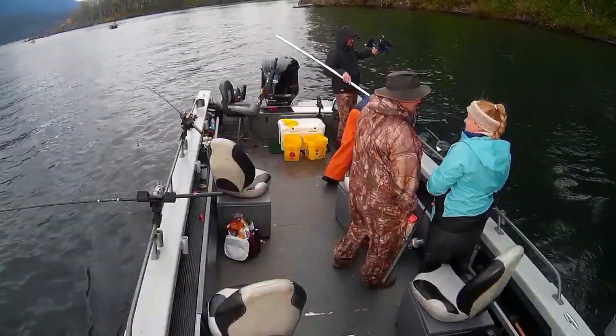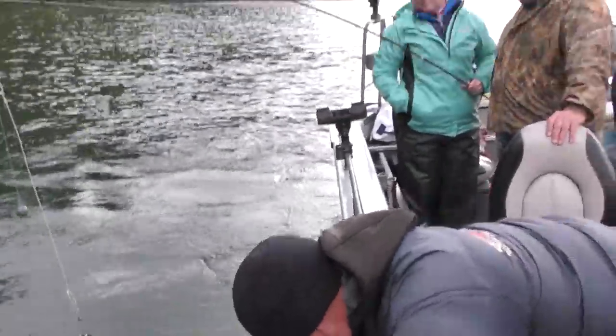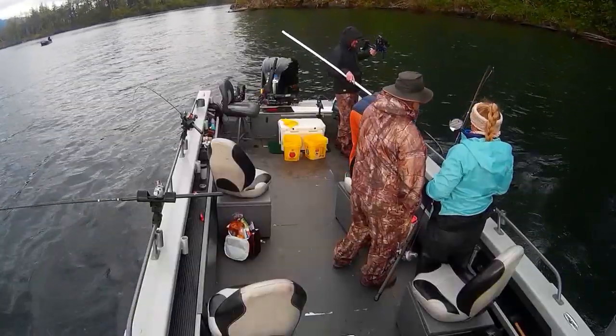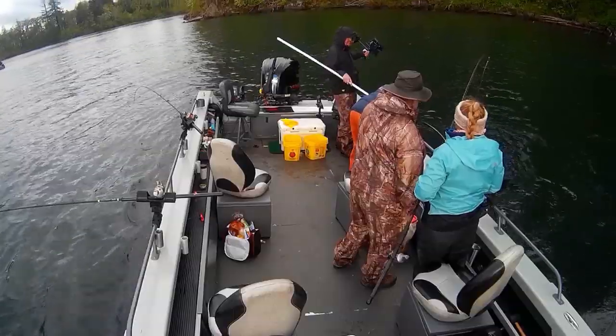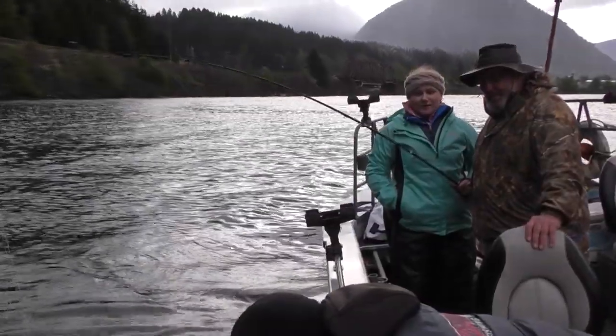It was fun on the fight though, wasn't it? It was. They're strong fish. That fish does not want to come to the boat. No, it doesn't let up the entire time. It just keeps fighting and fighting all the way to the boat.